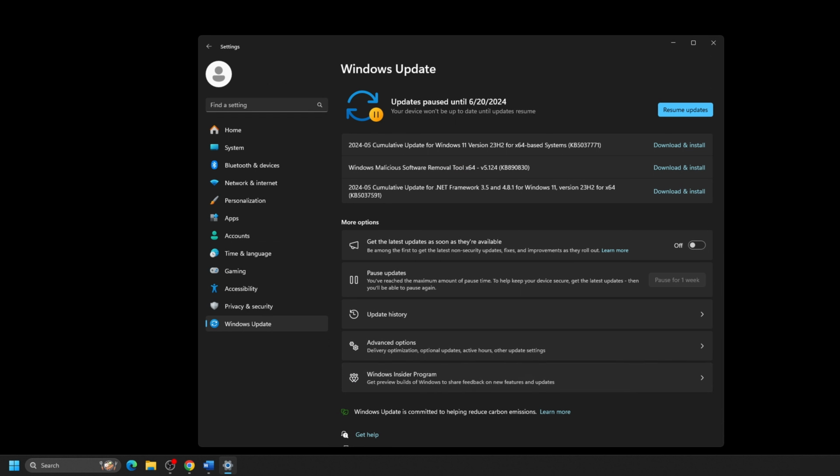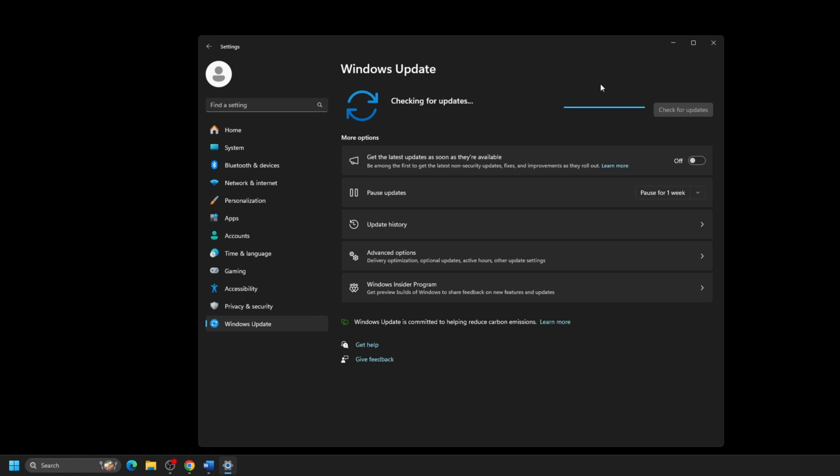If you wish to resume updates early once this is selected, simply click on the option to do so that now appears on this screen. If you choose the Resume Updates option here, it will automatically check the latest Windows updates as well.